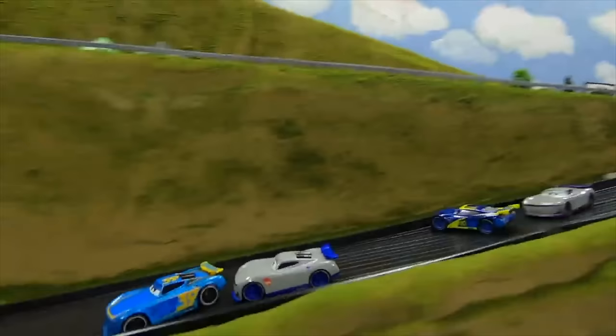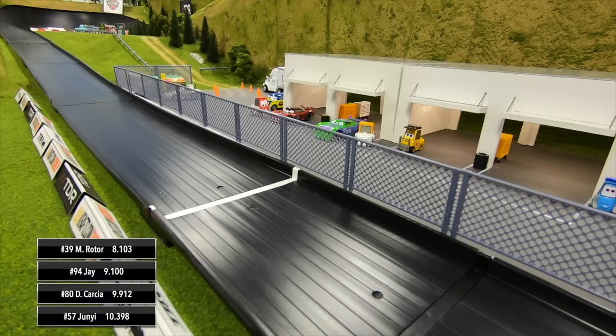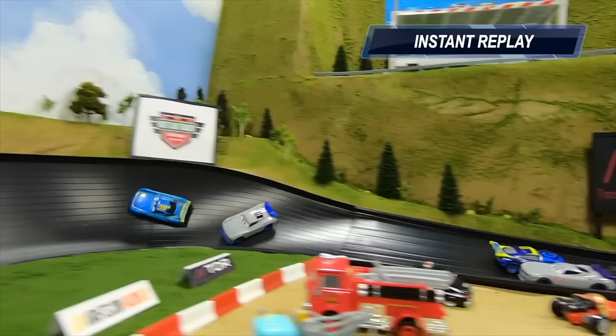Michael Roeder leading the way, going through turn 2. Jay gets loose and spins, and Michael Roeder wins the race and puts down the fastest track time of the season. My goodness, what a start for Michael Roeder. Jay was able to go door to door with Roeder through turn 1, and then Roeder started to pull away as they went down into turn 2.